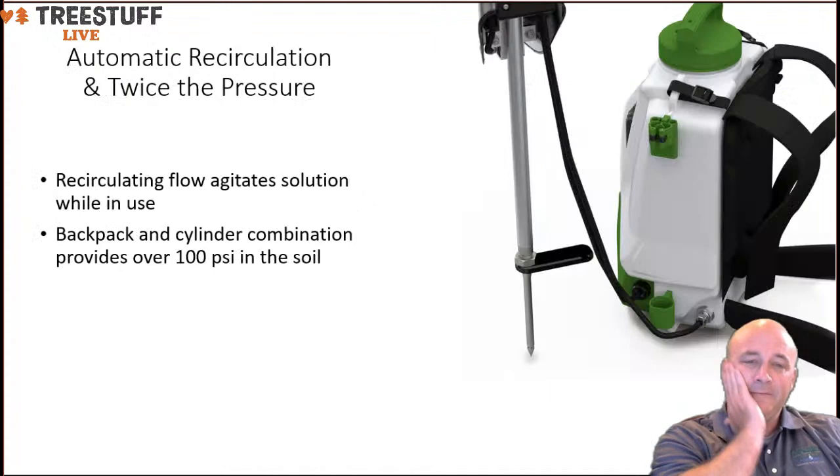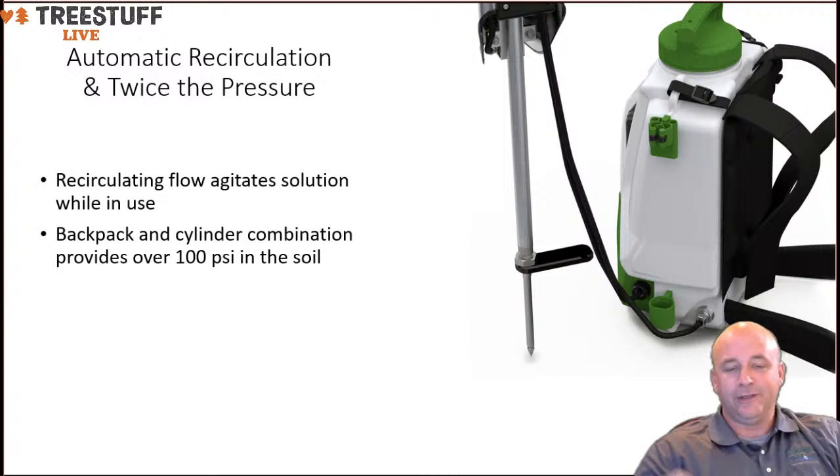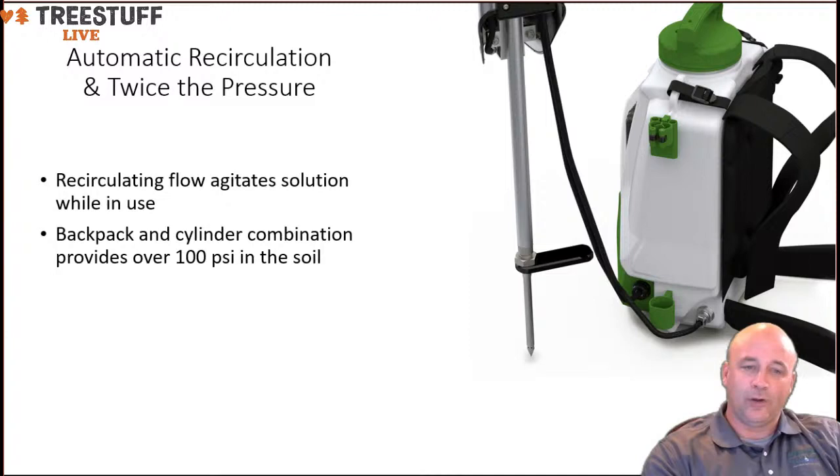It has the automatic recirculation. So we have two lines, and you're agitating while in use, and you can go up to 100 PSI in the soil, guys. It's such a great tool. Very easy to use.